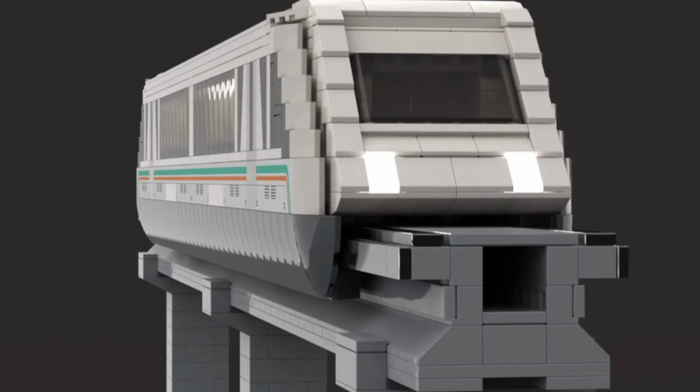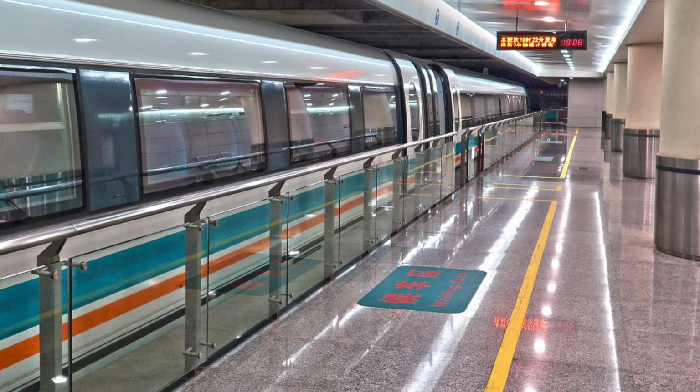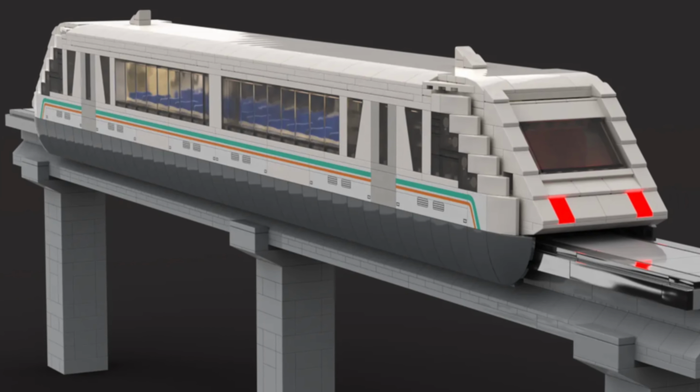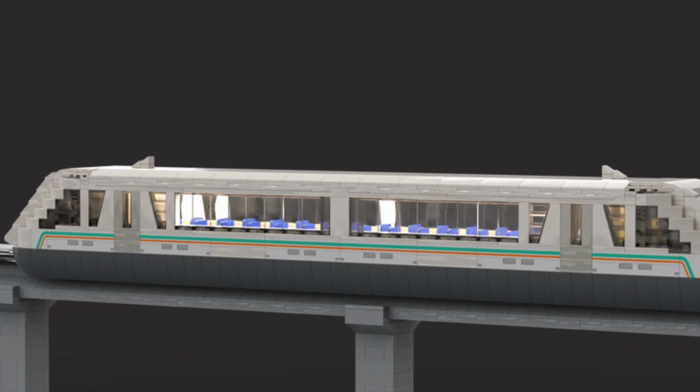Are you ready to take the fastest train in the world for like 15 minutes and it's about to be overtaken? But nevertheless, make your trip from the airport to the center of the city extra special with this LEGO model. What makes this project great?